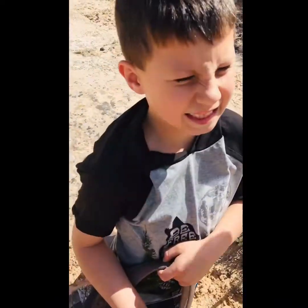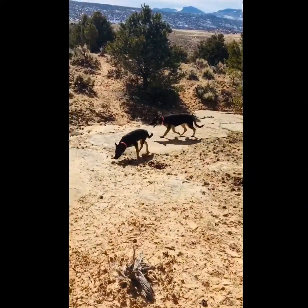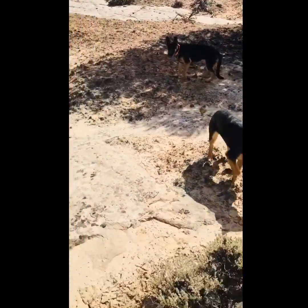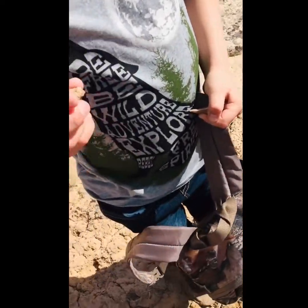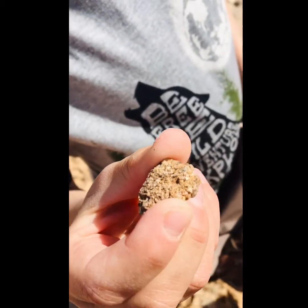Yes. Flint to make arrowheads. Oh yeah, it's in this pocket. There's our little yard tigers. There it is. What do you got? I found that for him. It's like a gold shiny rock.